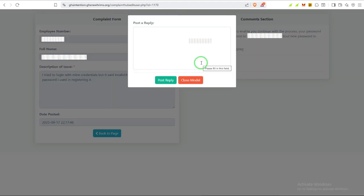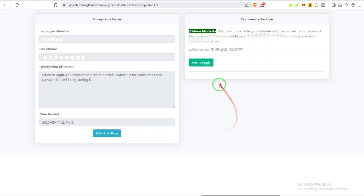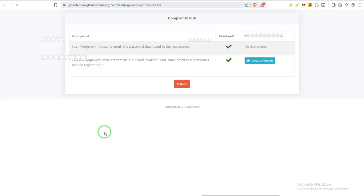Thank you for the good work. Or sometimes it's not necessary because that might impede them. So this is it. That is how you check to see if the issue is resolved. If it's resolved, then you are good to go. If there is anything that they want you to do, they'll write it there and tell you exactly what you need to do. So thank you so much and stay blessed.